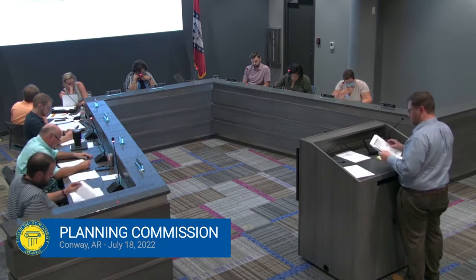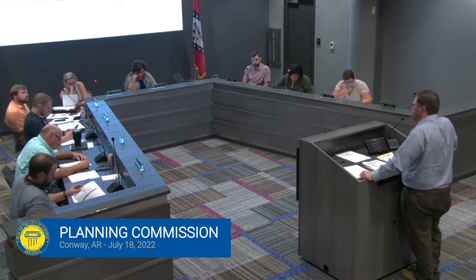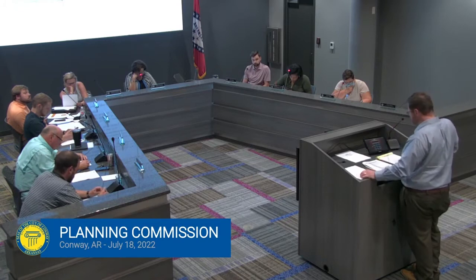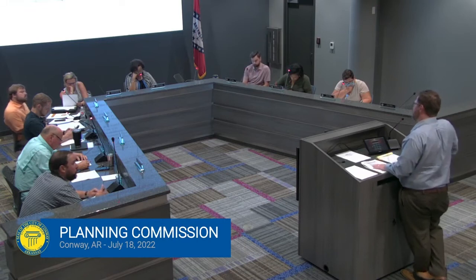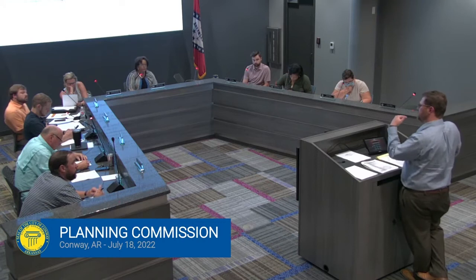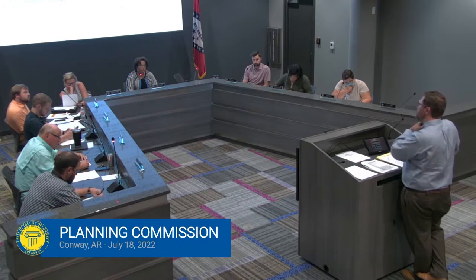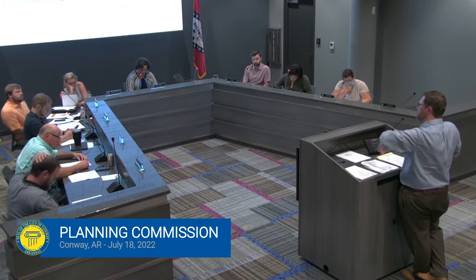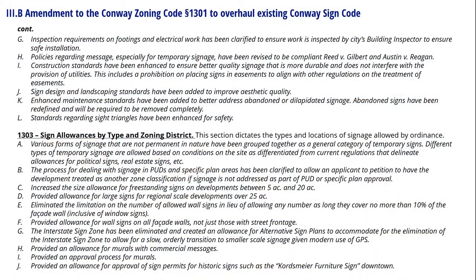Another big change is the elimination of the interstate sign zone. That's an area within 1,000 feet of the median of I-40, where you're currently allowed very tall signs. That has been taken away in this ordinance. What it's been replaced with is a way to slowly address making those signs smaller over time. So if you've got two signs within 300 feet that are of X height, you take the average of them, and then you say you can have 75% of that height and 75% of that area. Basically, what it does is slowly bring those down over time.